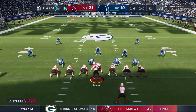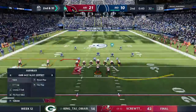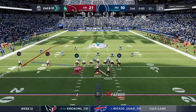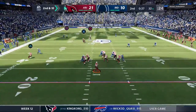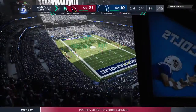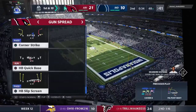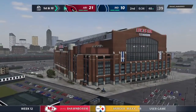Here's 2nd and 10 now from about the 32. Play action. It's Darnold. Oh, a scrap for the football, and he's going to come down with it. The Cardinals going to use the first of their timeouts as the clock will stop with 34 seconds to go before halftime. Arizona.